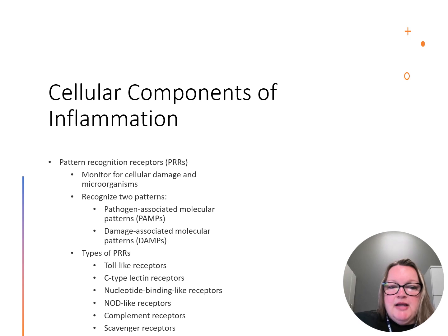The first type of molecular pattern they're looking for is called a PAMP, pathogen-associated molecular pattern. These are molecules that are usually expressed by infectious agents. They're either located on the pathogen's surface or released from the pathogen. DAMPs, or damage-associated molecular patterns, are products of cellular damage alone. So the damage has been done and the receptors recognize the molecules that result. So different cells with different receptors are looking for these PAMPs and DAMPs.